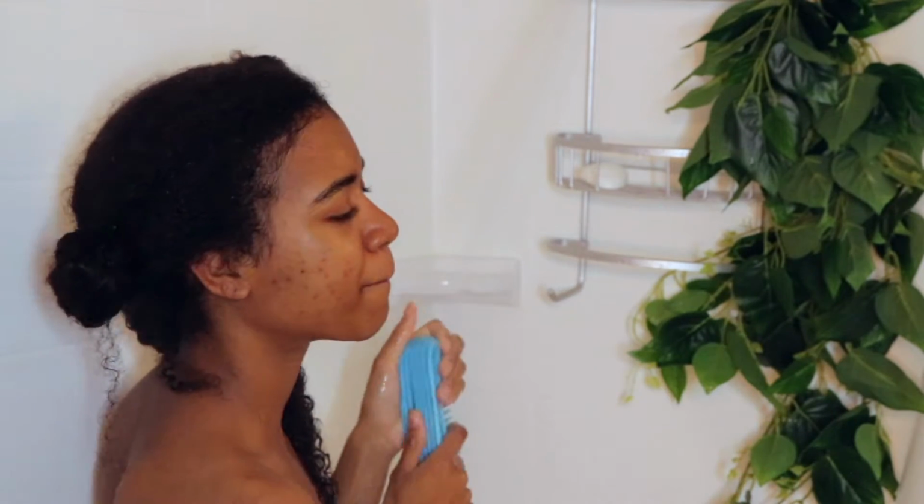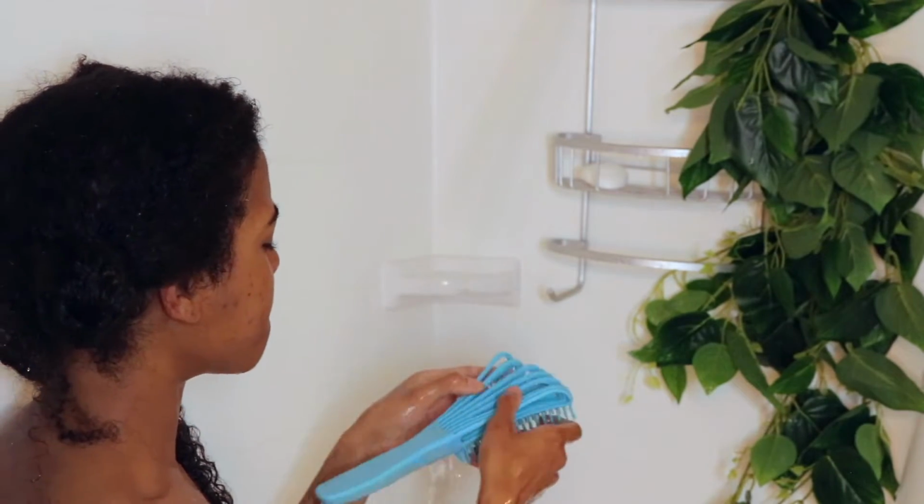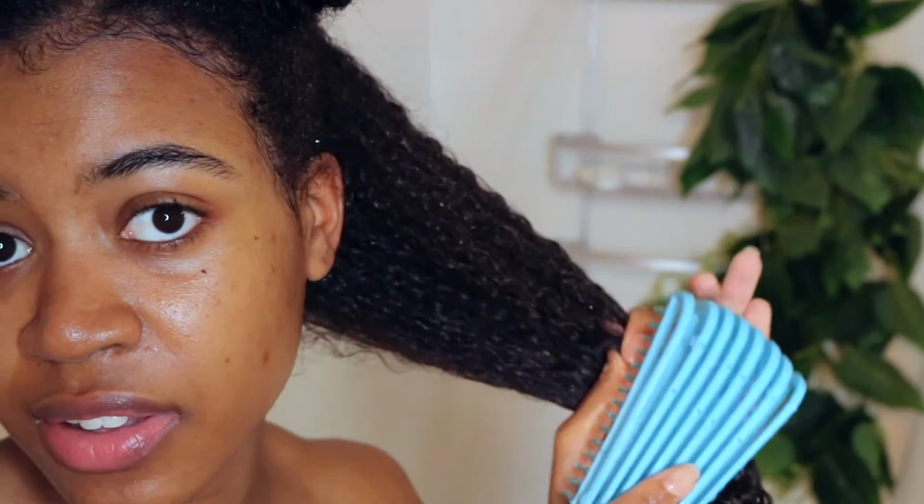Keep it in quick. Yeah, my hair feels instantly better. It feels really nice.